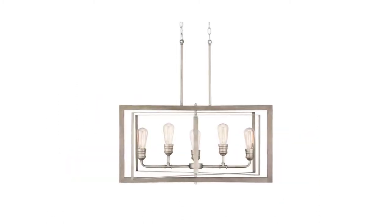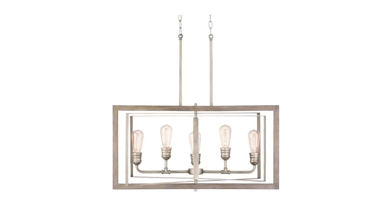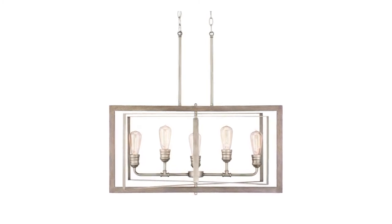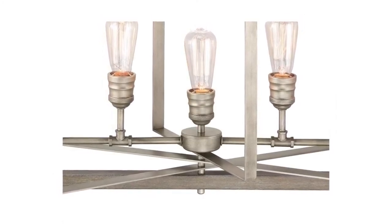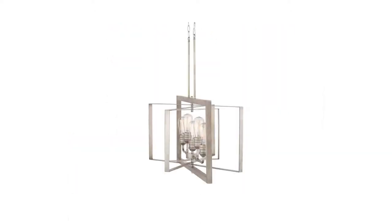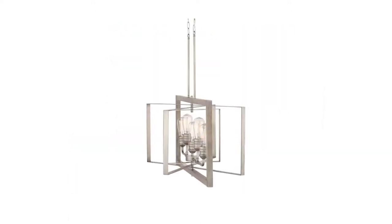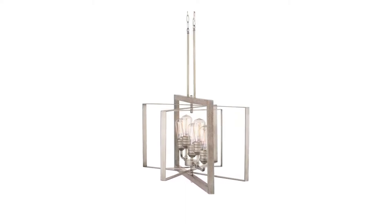It serves as a beautiful and functional ornament over your dining room table, shedding the right amount of light for an intimate dinner with family or friends. If you're working to achieve an industrial or rustic style, this Palermo Grove collection lighting fixture is the right addition. The weathered gray wood accents are hand-painted with the antique nickel finish, giving it a retro modern charm.